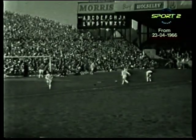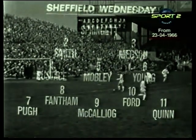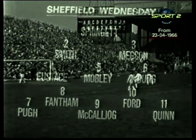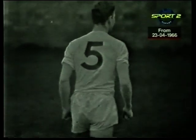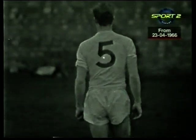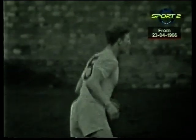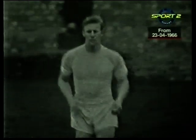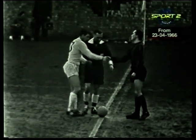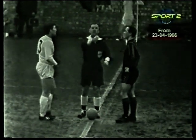And now the Sheffield Wednesday side, less glamorous side perhaps than Chelsea. And we think of Graham Pugh outside right after playing only 4 first-team games. Number 5 is Vic Mobley, an England under-23 international centre-half for Sheffield Wednesday. Tall, strong, dominating centre-half-back. And there's the referee, Mr. Ken Dagnall of Bolton, meeting the two captains, Ron Harris of Chelsea on the right and Don Megson, Sheffield Wednesday.